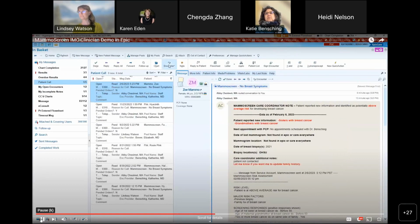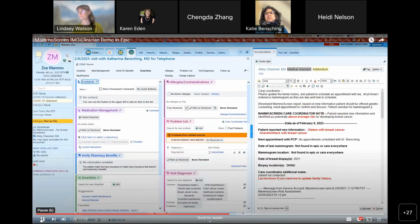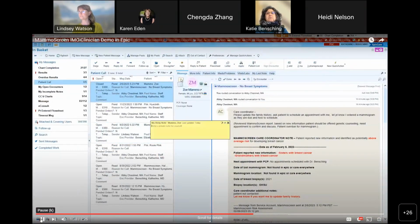The patient is overdue for a mammogram and does not have a future appointment scheduled with Dr. Bensching. In this case, Dr. Bensching decides to order a mammogram and sends a request to Abby to ask the patient to schedule an appointment and provide information about how they can schedule a mammogram. She then makes a sticky note as a reminder for the next patient visit.